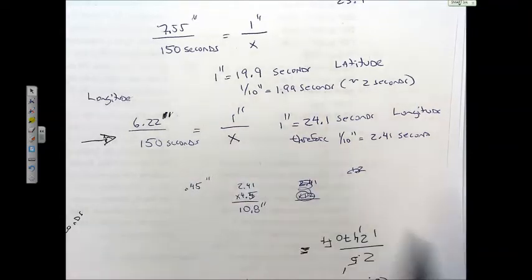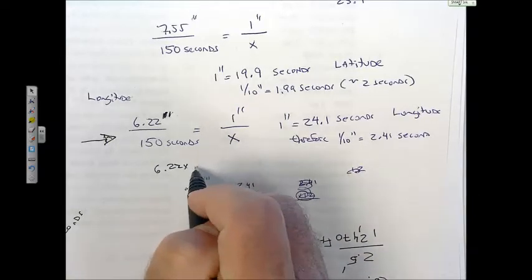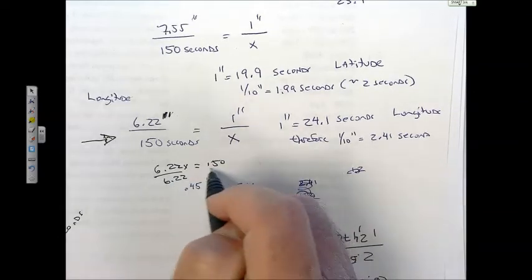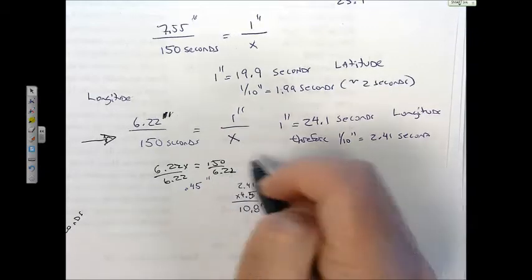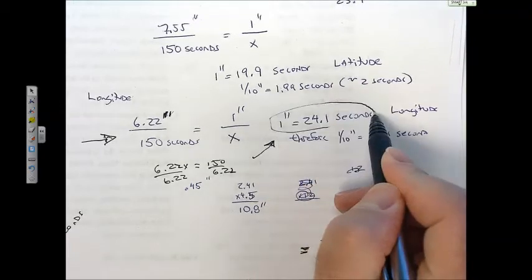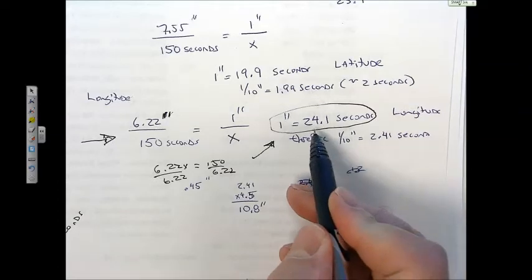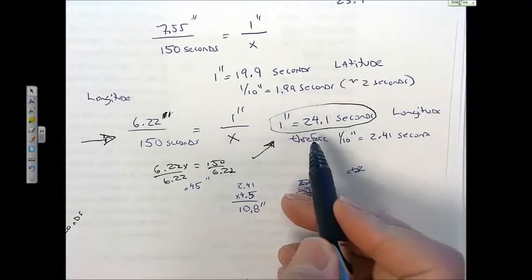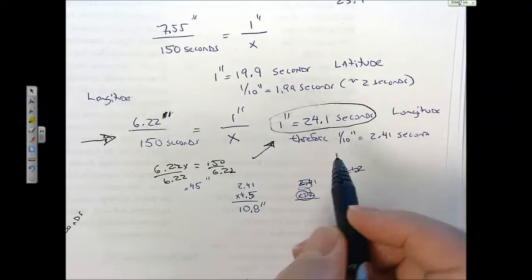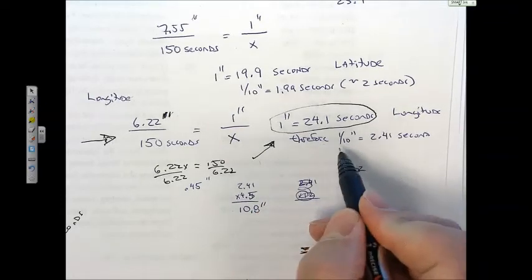I don't know how much algebra you've done, but you do 6.22 times x is equal to 150. You solve for x, so you divide both sides by 6.22. When you do that, you get the fact that 1 inch on the longitude is equal to 24.1 seconds. Now we're getting to a place where we can actually do some measurements with longitude. We can measure that, but I want to break it down even further to tenths of an inch, because I may have to do that.